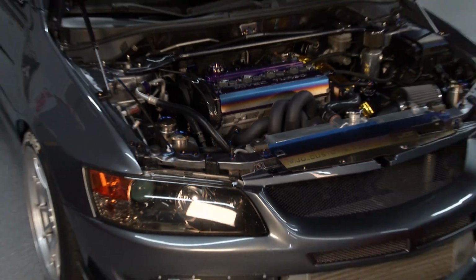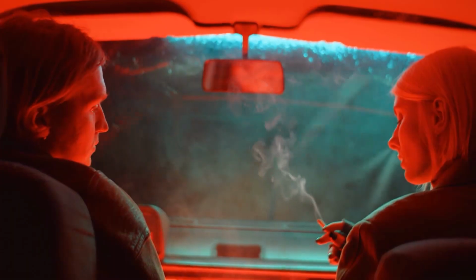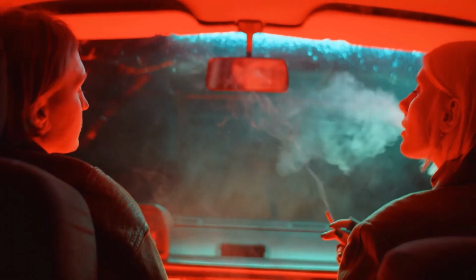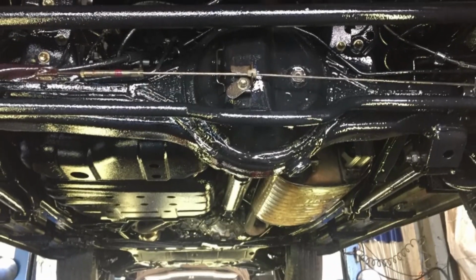Today, the Motorhead Garage crew checks out titanium parts to trick out your ride. How to eliminate odors from any vehicle, increasing shop efficiency, and extending the life of your car or truck.